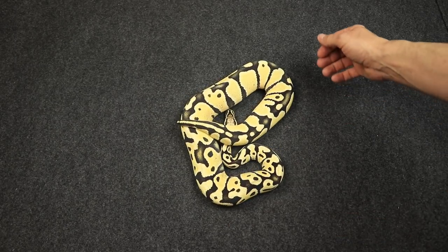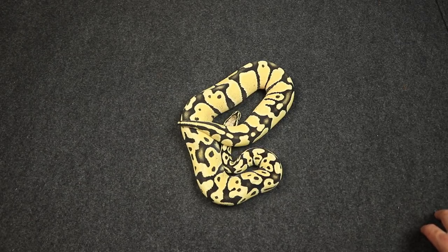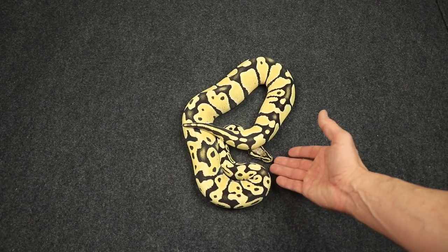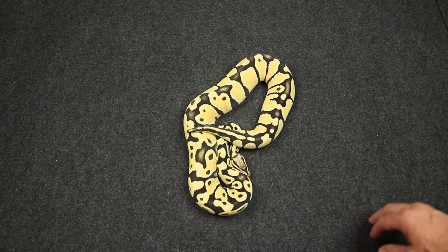All right, so this is the only visual in the Desert Ghost project that I have currently. And this girl was previously nicknamed Aniston because of how pretty she is. This is a pastel Desert Ghost female that I picked up at Tinley from CJ Pets. And she's proving to be one of those challenging eater girls. I mean, she's about 750, 800 grams. So she's close to that wall, and she's definitely hit a wall for sure.